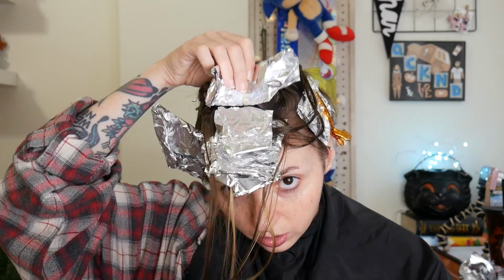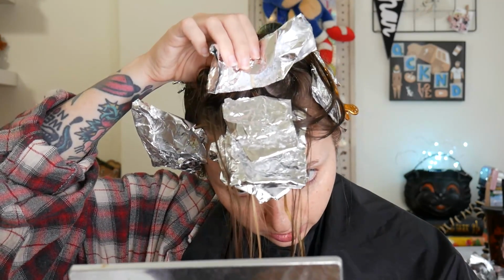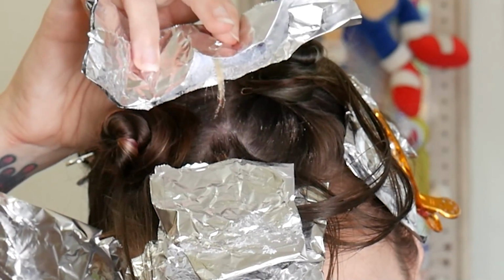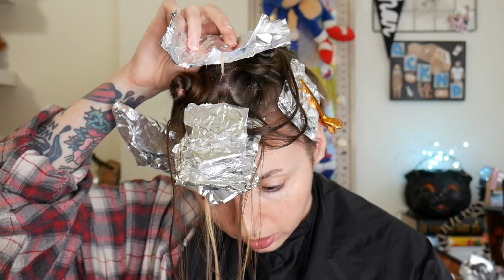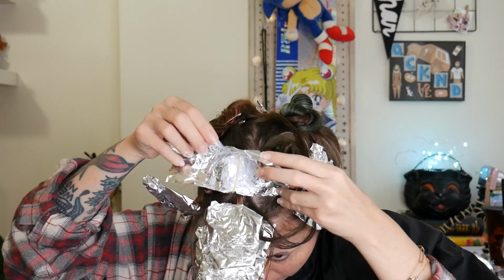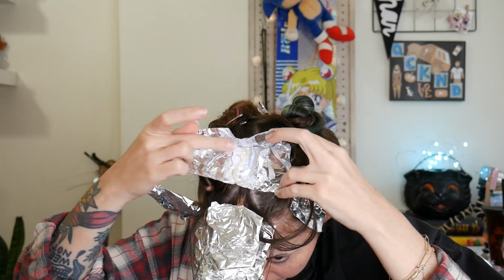She still needs more time. At least this foil does. I don't know if you can see that little bit of banana right there. That looks good. Oh, that looks good.